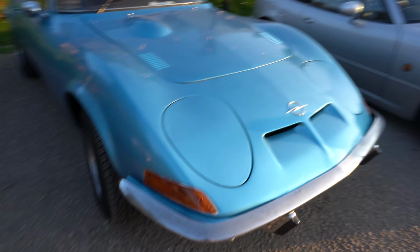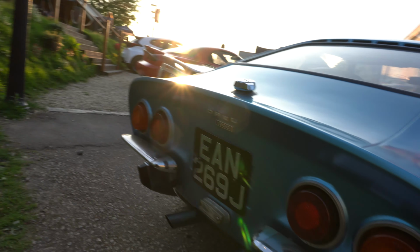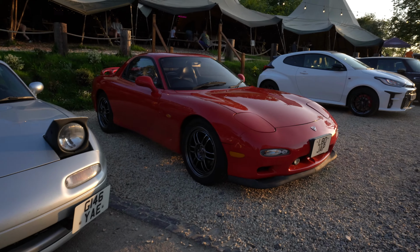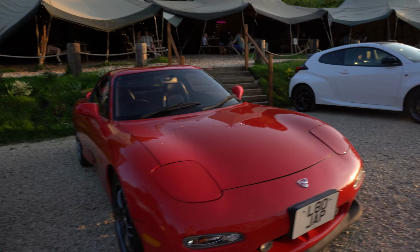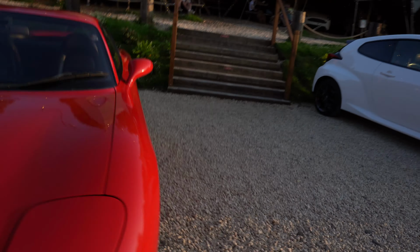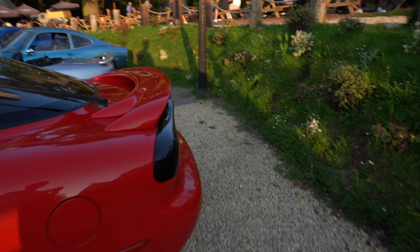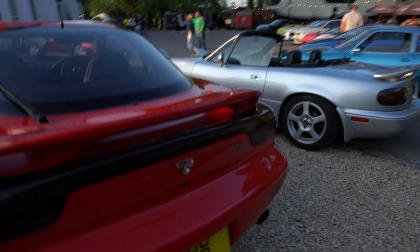Let's have a little look. Pop-up lights. Do you have any badging? It's an Opel 1900. That's a nice shot there. Back over here, looks like we got the RX-7. I think. I'm not sure. Yeah, of course it is. Banging whip. Of course it's the RX-7.